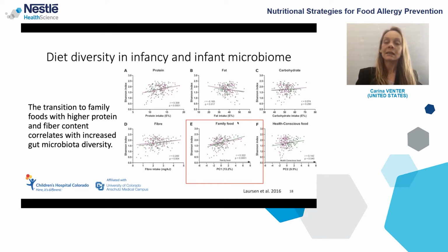Very interestingly, and as we expect from adult studies, as fat intake increases over the first year of life, we see a reduction in microbial diversity in the gut. And that is perhaps just something to be mindful of when we introduce food allergens, because many of the food allergens, particularly the nuts, are sources of fat.